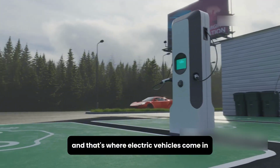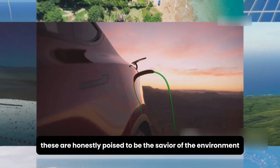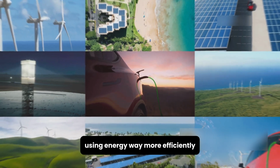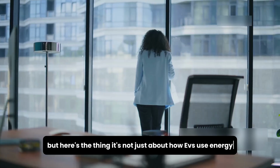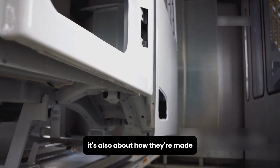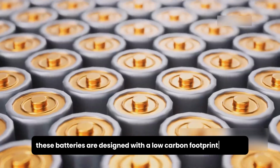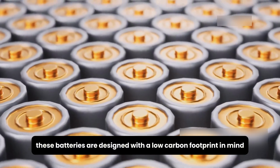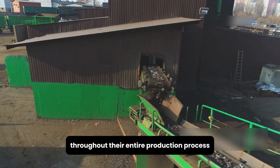And that's where electric vehicles come in. These are honestly poised to be the savior of the environment, using energy way more efficiently than those gas-guzzling dinosaurs of the past. But here's the thing. It's not just about how EVs use energy, it's also about how they're made. That's where European-made batteries enter the picture. These batteries are designed with a low-carbon footprint in mind, following a circular economy approach throughout their entire production process.